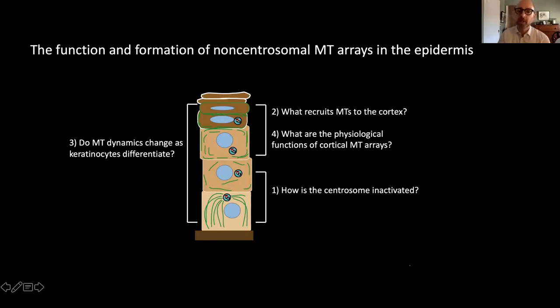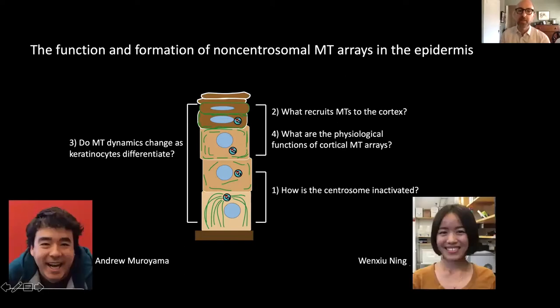All right, so how is the centrosome inactivated? And all the work I'm going to tell you about today was done by two fantastic trainees. So Andrew Murayama was a graduate student in the lab who will be starting his own lab at UCSD this summer. And then Wenxu Ning is a postdoctoral fellow who really continued the work and took it in directions that I never expected to go.